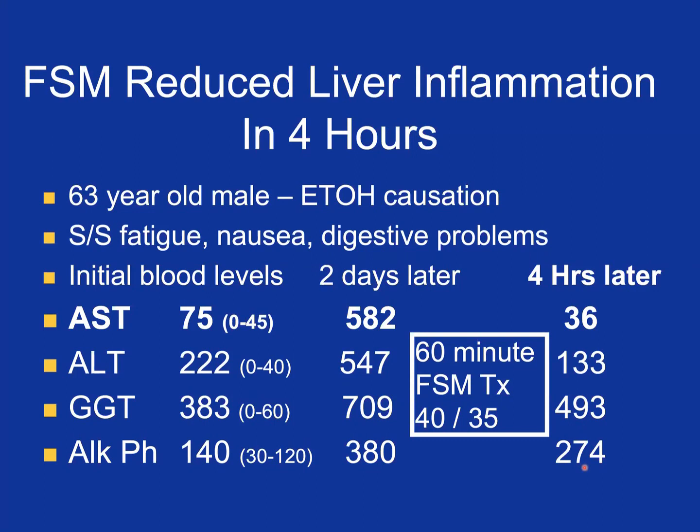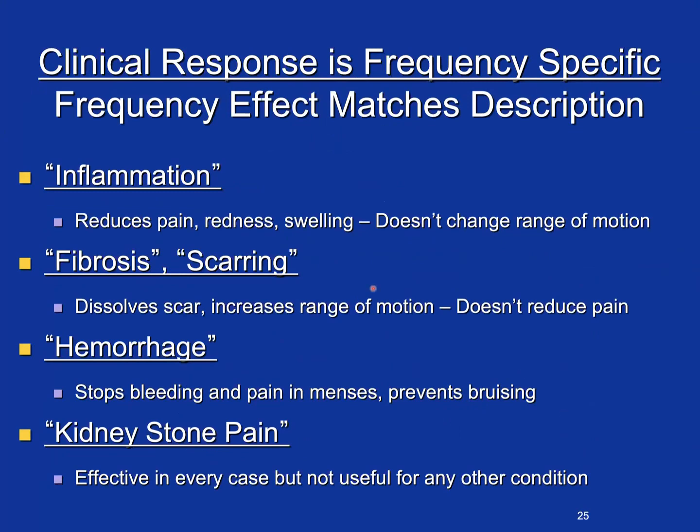So that's one. There are frequencies, obviously, to reduce inflammation. It reduces pain, redness, swelling, doesn't change range of motion, doesn't do anything else. Frequency for fibrosis and scarring dissolves the scarring, increases range of motion, doesn't do anything for pain. Hemorrhage stops bleeding and pain in the menses and prevents bruising. Kidney stone pain, so far since 2002, when we stumbled upon that combination, it has been effective in every case, but it's not useful for anything else.